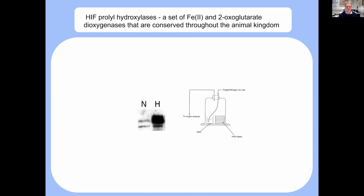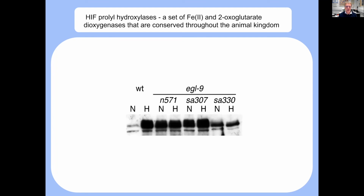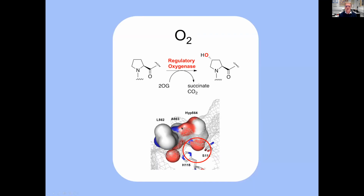It turned out that one of Chris's predicted oxygenases corresponded to one of Bob's mutants. So the pre-existence of a mutant enabled us to test the candidacy of that as the oxygen-sensing prolyl hydroxylase. And this was another eureka moment. I remember Andy Epstein, who did this work, bursting through the office door saying, "egl-9, here's your gene." egl-9 was one of Bob's egg-laying defective worms and was a candidate suggested by Chris Schofield. As you see, the mutant worms stabilize their HIF irrespective of oxygen. And that's the very simple system that we discovered.